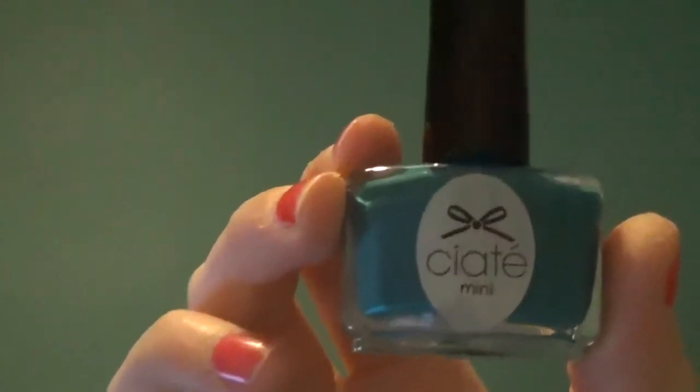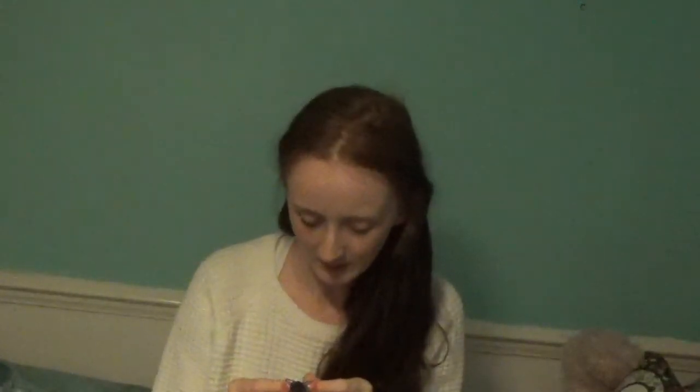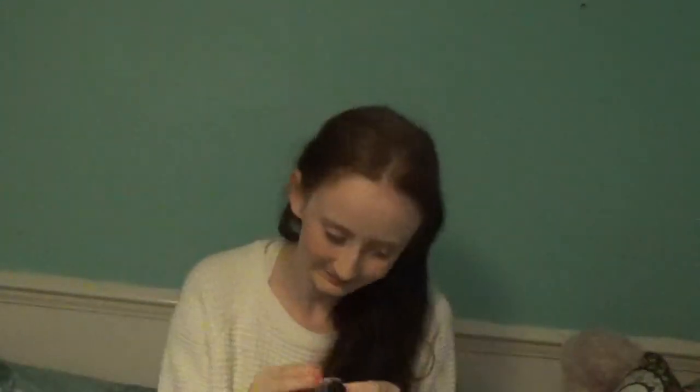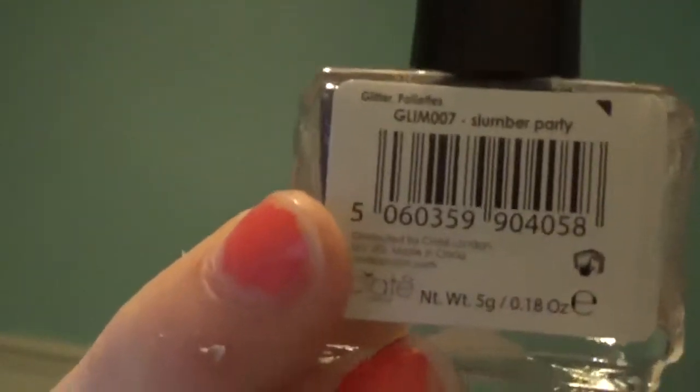Headliner. Ooh. I'm so weird. The next one is, now I really like this one because it's a mixture and it's got all a sparkle in it. It's so cute. I call everything cute, I don't know why. This is called Slumber Party. It's really nice, I like that one.